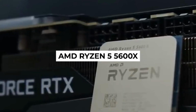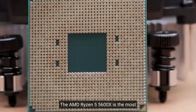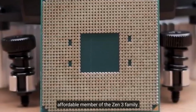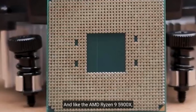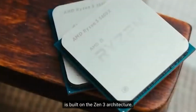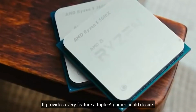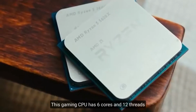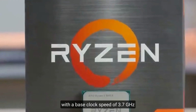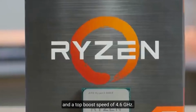AMD Ryzen 5 5600X. The AMD Ryzen 5 5600X is the most affordable member of the Zen 3 family, and like the AMD Ryzen 9 5900X, is built on the Zen 3 architecture. It provides every feature a AAA gamer could desire. This gaming CPU has 6 cores and 12 threads, with a base clock speed of 3.7 GHz and a top boost speed of 4.6 GHz.